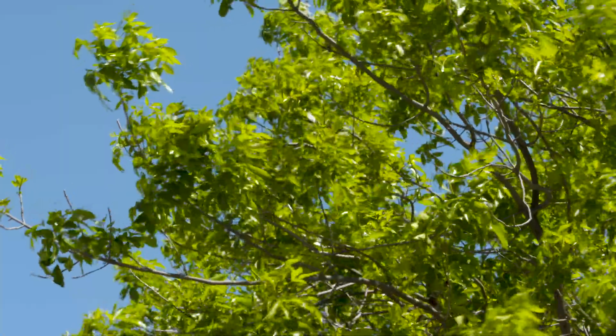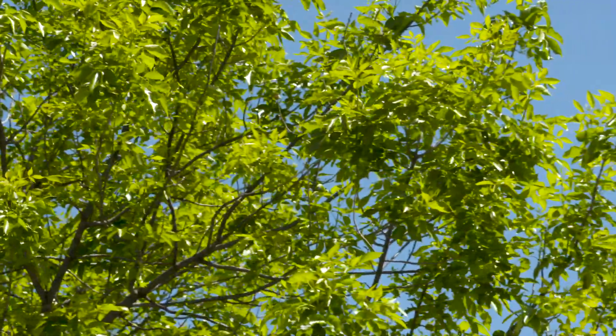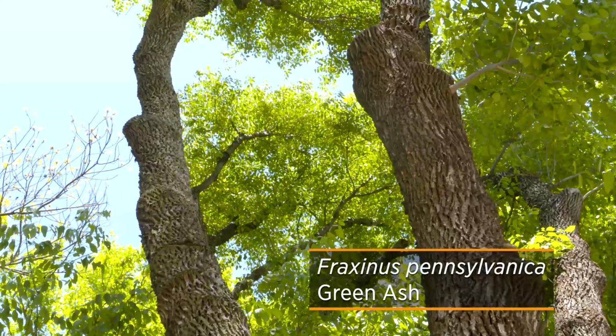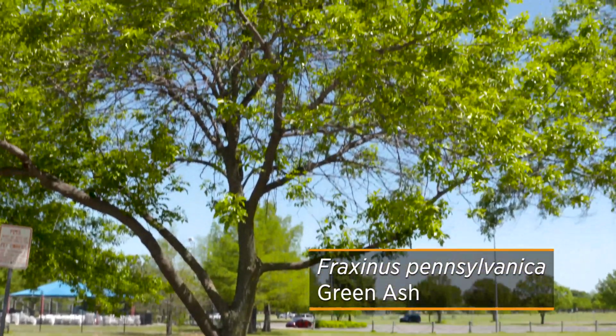So in a tree canopy assessment done in the Tulsa area a few years ago, they discovered about 217 million ash trees in that area. In Tulsa, if the emerald ash borer were to hit and kill all of those trees, they'd be looking at about a $94 million loss in structural value of their urban canopy.